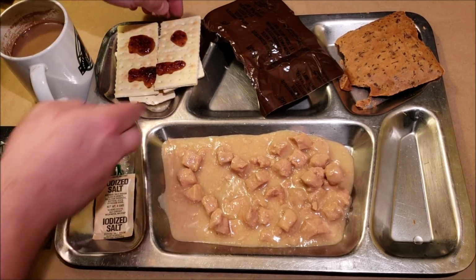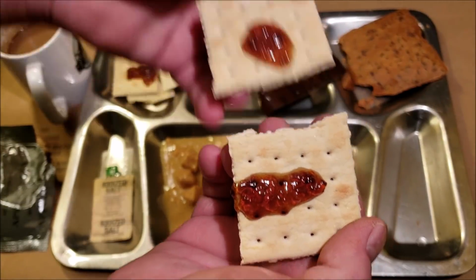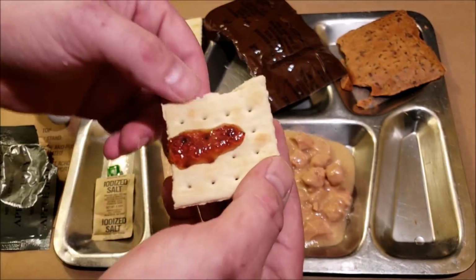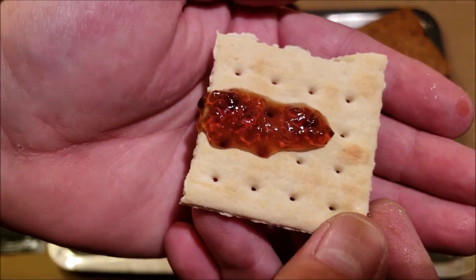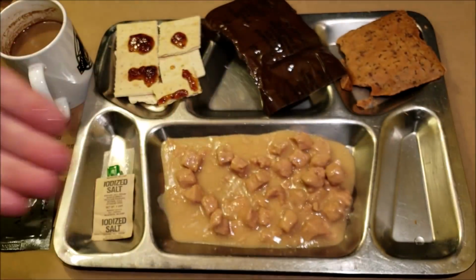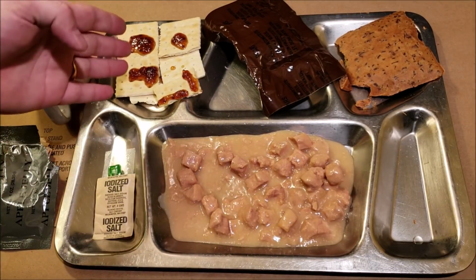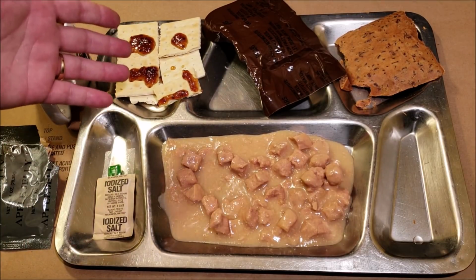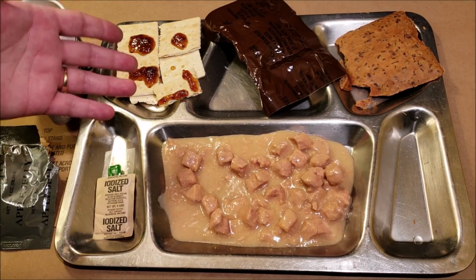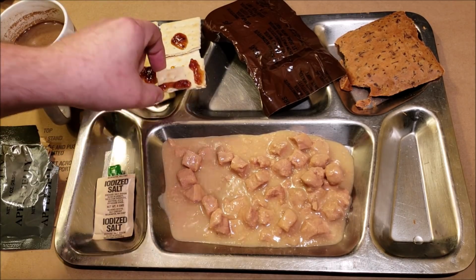All right, so we'll follow that up with one of the crackers and jelly. See, these have nice score lines on them, too, where you can just break them like that, which is really nice. And there's our apple jelly on the cracker. And there's just the cracker. Those are really nice. They're salty. They're savory. I wish they would bring back the salt on top of the crackers. The wheat flour in these, the way they were baked, is just perfect. So with the jelly, I know they're going to be fantastic.